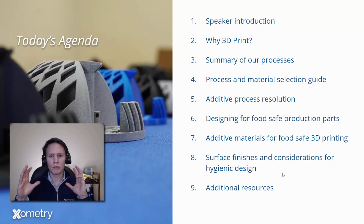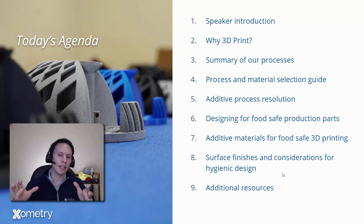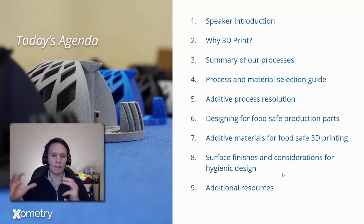And then we are going to dive into some of the specific tips around additive manufacturing, hygienic design, and food safe production. And it's going to show some strengths that additive manufacturing has, but it's also going to show some trade-offs and how those can be conquered through design and post-processing. And ultimately, at the end, I have some great resources to share so we can continue that conversation after this presentation.